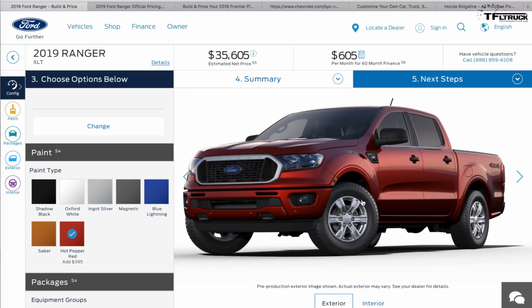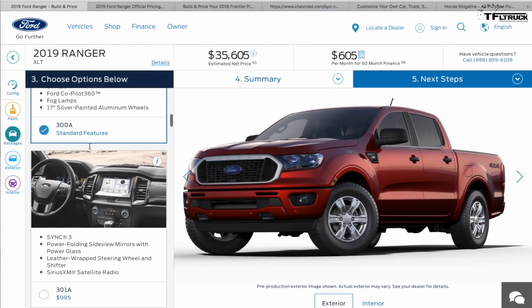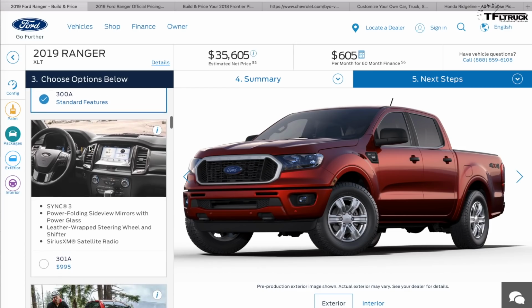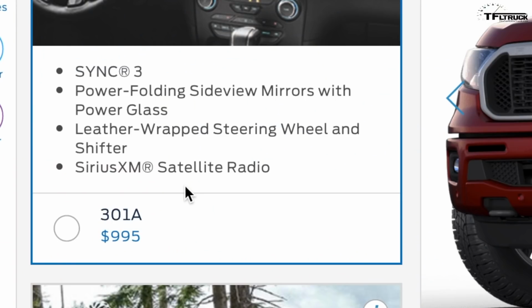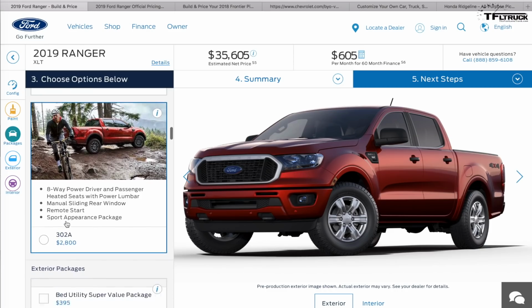And of course, this is a 4x4 now. The Copilot 360 is already included with Sync in this price of just under $36,000. And you can also step up if you need more, for Sync 3, which is a more feature-rich infotainment system. You can get power folding side view mirrors and of course a leather wrapped steering wheel. I think I'll skip that.